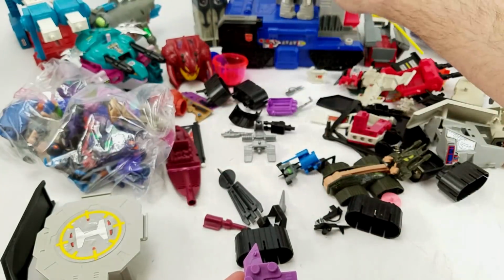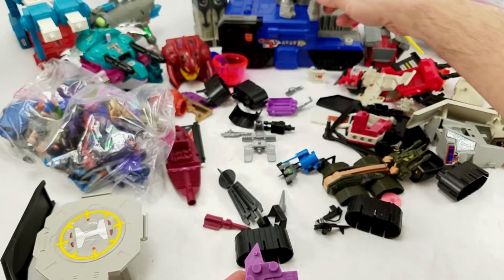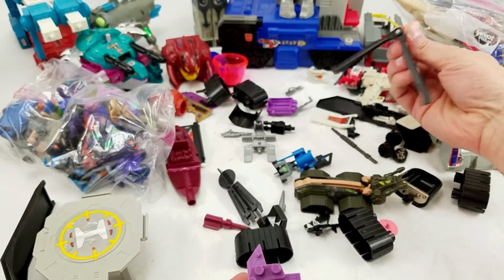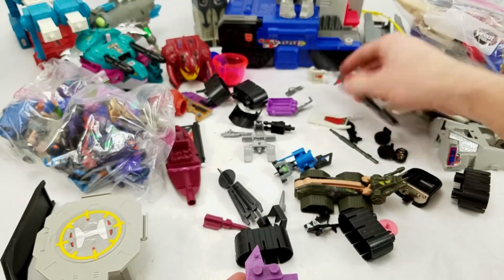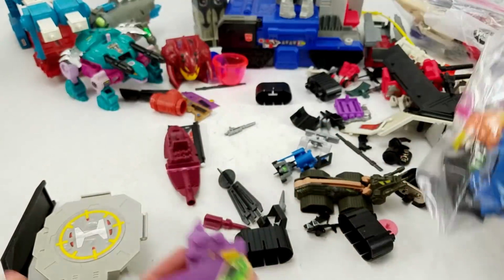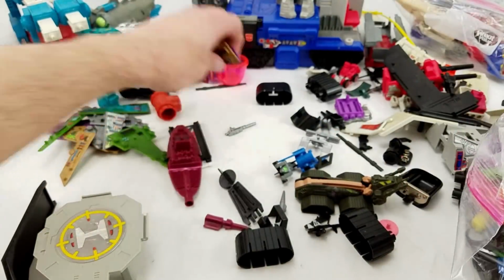Here's the other leg. All right. Can we get a torso and some arms? I don't know who this helicopter blade goes to. I'm guessing this is a lot of Action Masters parts. Feel free to just shout out the answers down below.